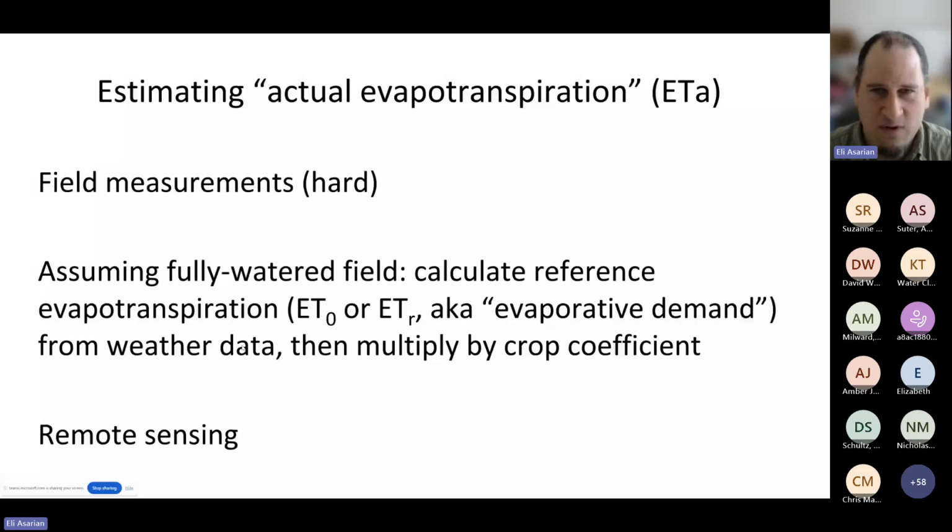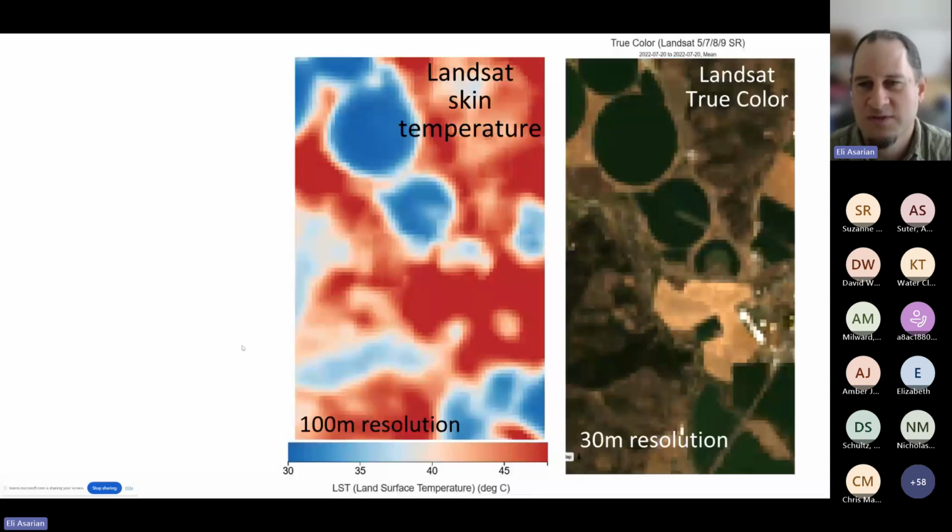And as I touched on before, this remote sensing is based most strongly on the thermal sensor from the Landsat satellite, because it can tell what fields are actively transpiring versus what fields are drought stressed.